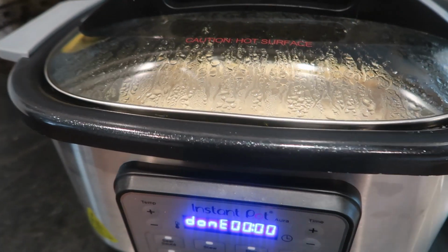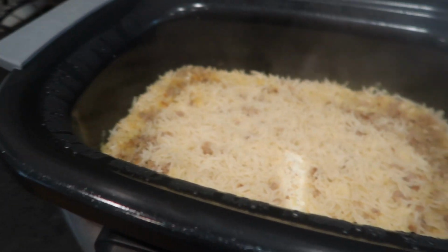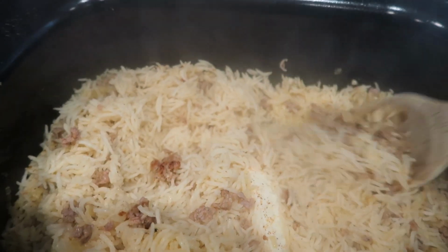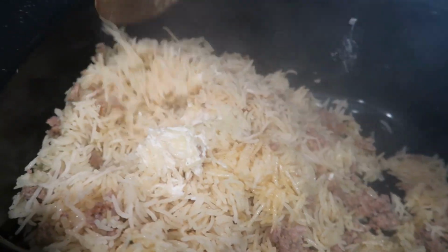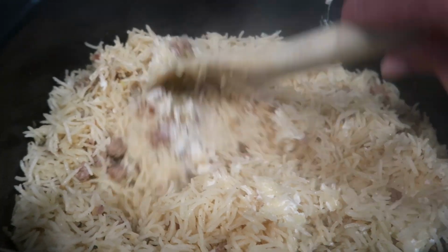That beeping noise means that it's done. And oh, I love this thing. It cooks the rice perfectly every single time that I've used the rice cooker. I've not tried it with brown rice or whole grain rice, but every time I've made rice dishes in here, I just feel like it cooks it really, really well and doesn't overcook it. It doesn't burn. Very pleased with it.